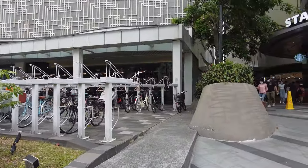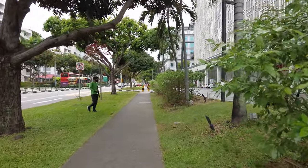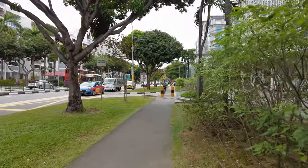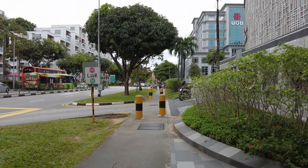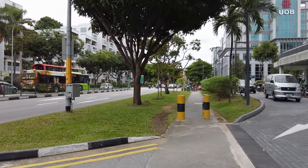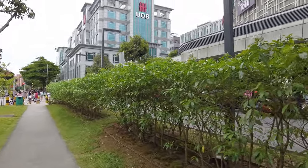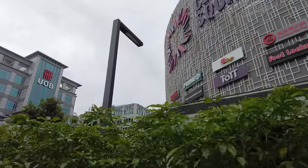Let's look at the quite busy mall. Sundays, Saturdays, that people would be out and about, I guess. It's not seeming super crowded, but definitely not empty either. Got Century Square.